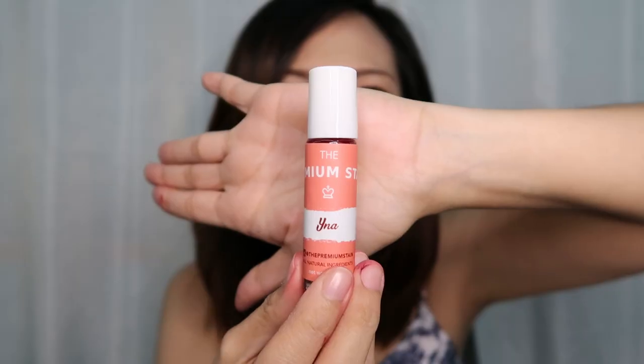So, I'm going to take this one off so we can try the next shade. I'm going to say bye-bye now to Lou. Bye, Lou. Going for our next shade, I'll try Ina. Okay, it looks orange. Let's see. Is it? Oh, it looks orangey. Okay.